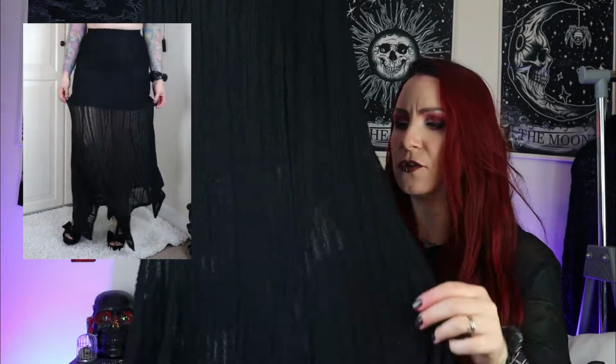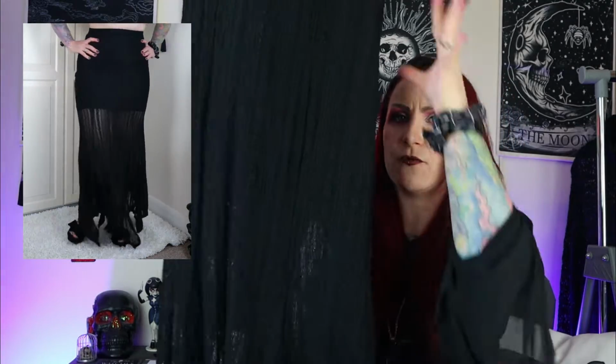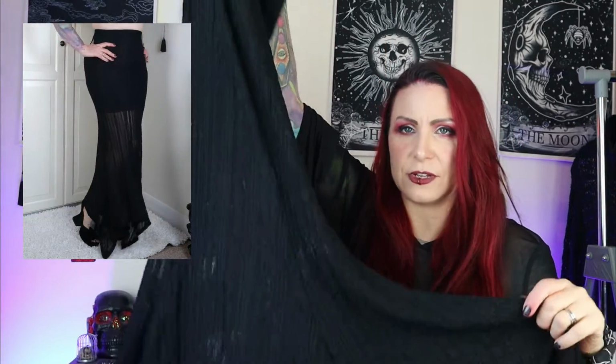Now this is very figure hugging because it's got this beautiful tulip shape. It really hugs to here and then it flicks out at the end. It's so sexy and so flattering. I absolutely love it.